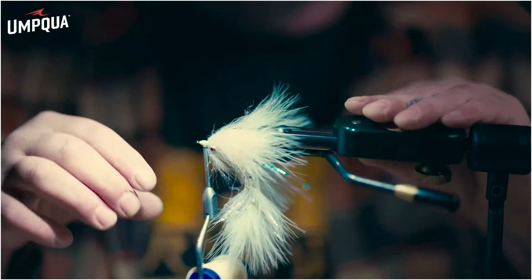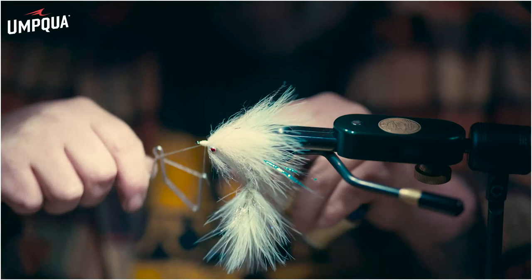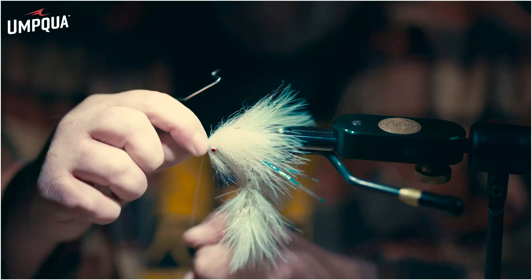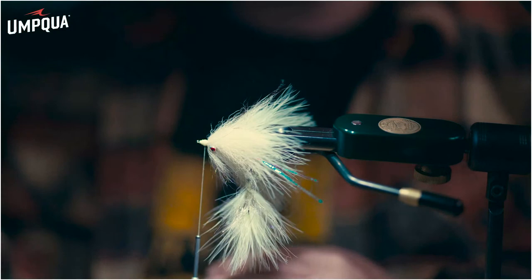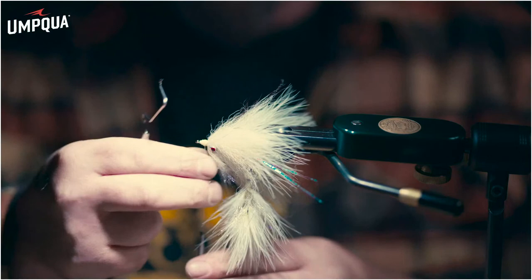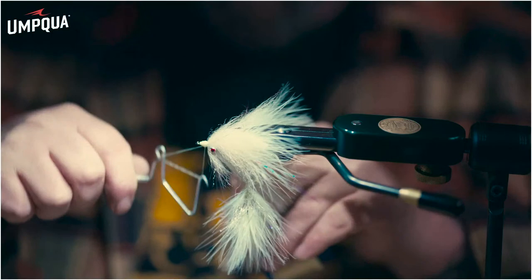I'll take my, I can't remember what this is called. Whip finisher. Okay, so we can cut that out. So here we are at the very end of the fly. This is looking good, and I'll just take my whip finisher and do a couple finishing knots, just whip out a few to keep everything secured, locked in.